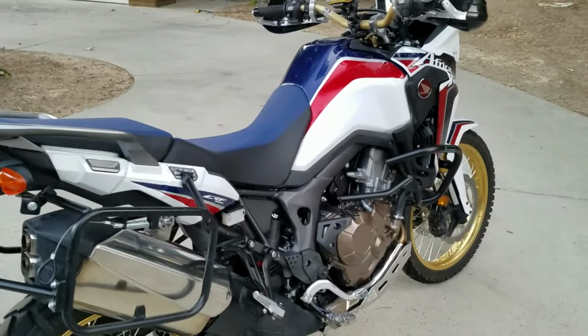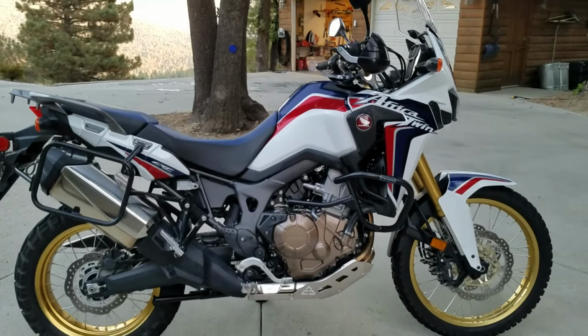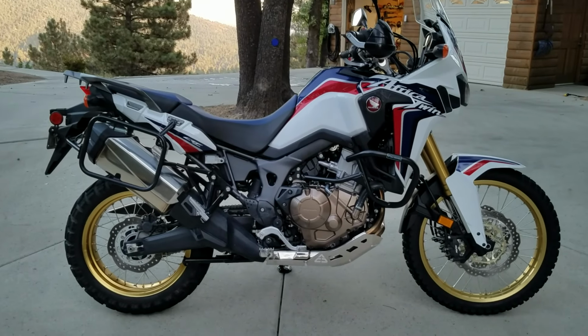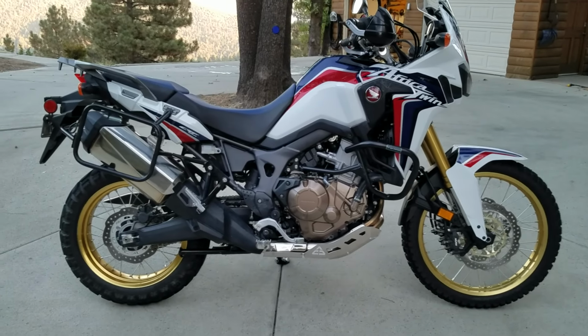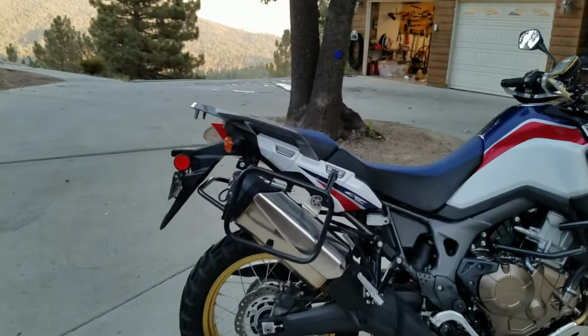The suspension is not as good as those bikes. It just isn't. Honda did not put on a top level suspension. The suspension is okay. It's pretty good for a stock motorcycle from Japan, but it's nothing compared to what you get on a KTM. Comparing it to a 1200 GS.